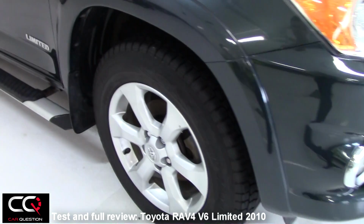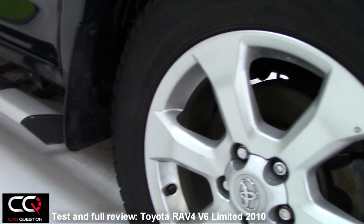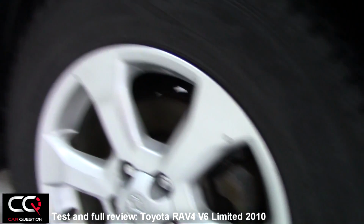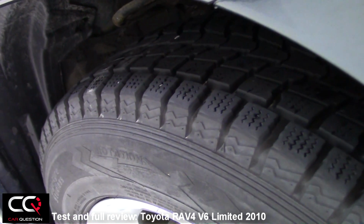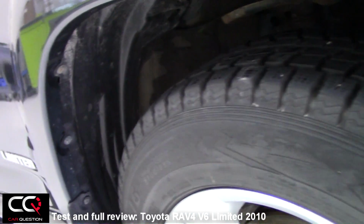For the wheels, we have the limited version, so the limited version has 17-inch wheels. So the tire size is gonna be 225/65/70. Right now we are running on Dunlop studless Grand Trek SG6. And you know what? That's a good tire for this kind of truck. So if you own the RAV4, go for those Dunlop, you're gonna love them.